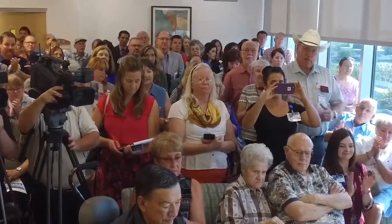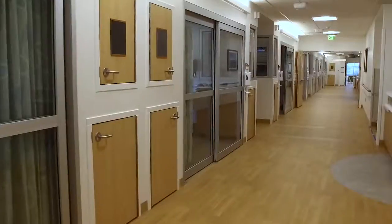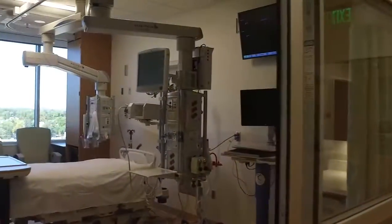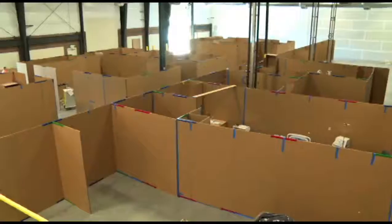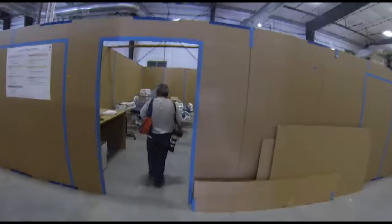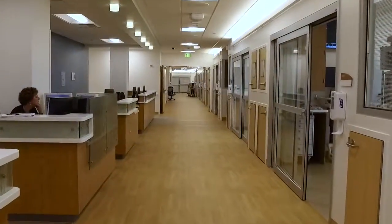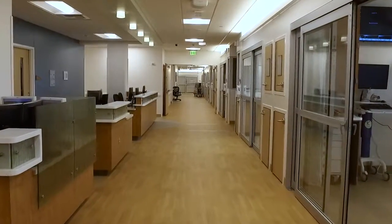A packed intensive care unit lobby of people celebrated the grand opening of the new units, which will include 40 intensive care beds and 54 acute care rooms. It's the culmination of thousands of hours of planning and construction. The new floors will bring much-needed capacity for Cadlick to serve more patients.